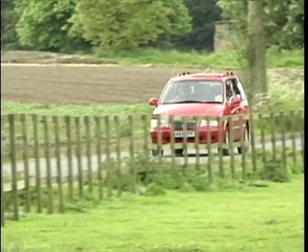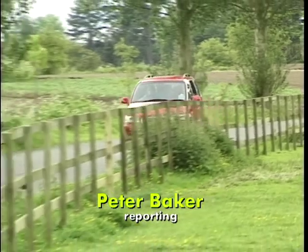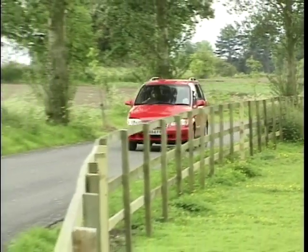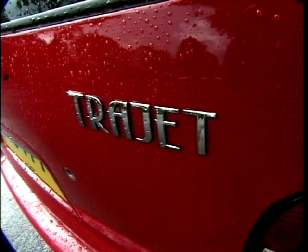And now, ladies and gentlemen, it's Korea's answer to the Ford Galaxy. It's their MPV, the Hyundai Trajet. Unfortunate in name because the first 5 letters are the first 5 of the word tragedy, but it's not that bad when you first look at it.